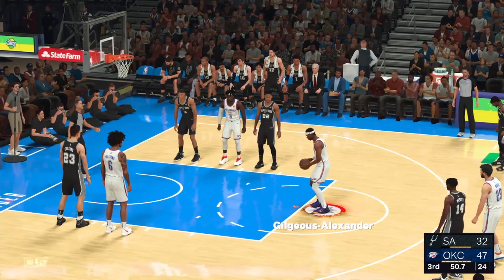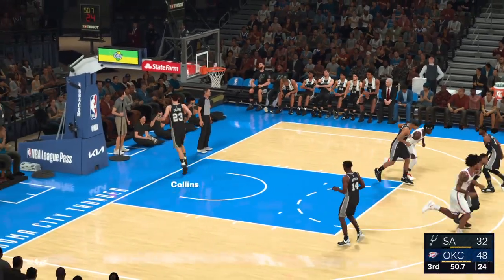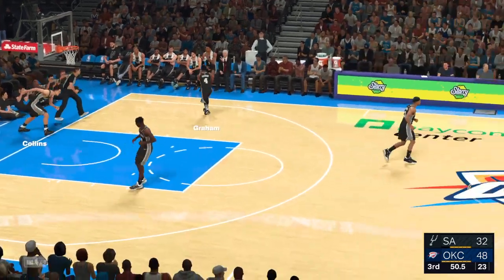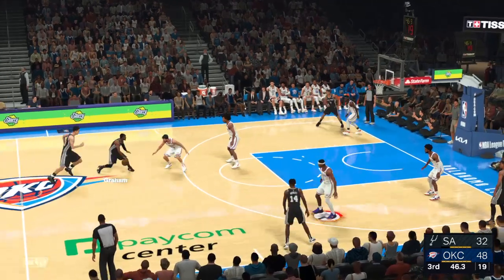And Oklahoma City making a change here. Joe's checked in. The Spurs also with the sub. Johnson's checked in for Doug McDermott. And it's a luxury to have a great shooter like him at the line. Very rarely see a miss.